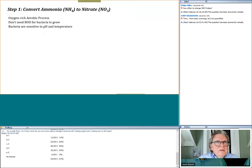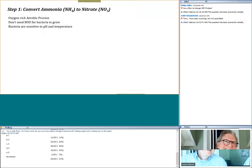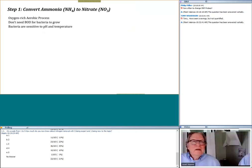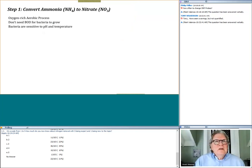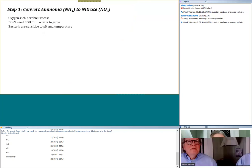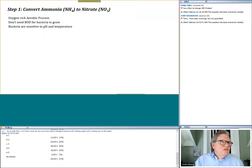I can wait. Good. So there's two steps, really, for nitrogen removal in a treatment plant. Now, a lot of the nitrogen goes into the sewer pipes as organic nitrogen. Urea, urine, is an organic form of nitrogen, but it readily, rapidly, without any operator attention, converts itself to ammonia. So from an operation standpoint, I start with ammonia.